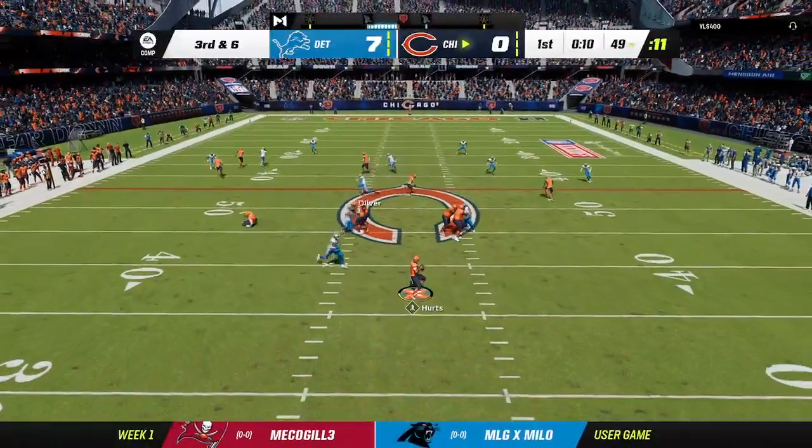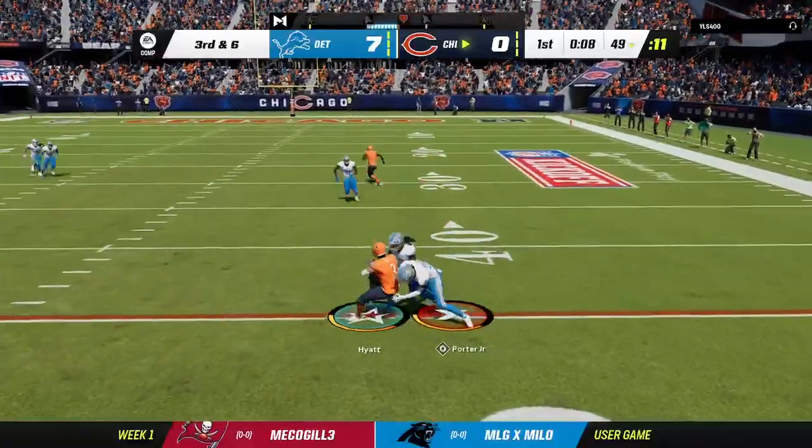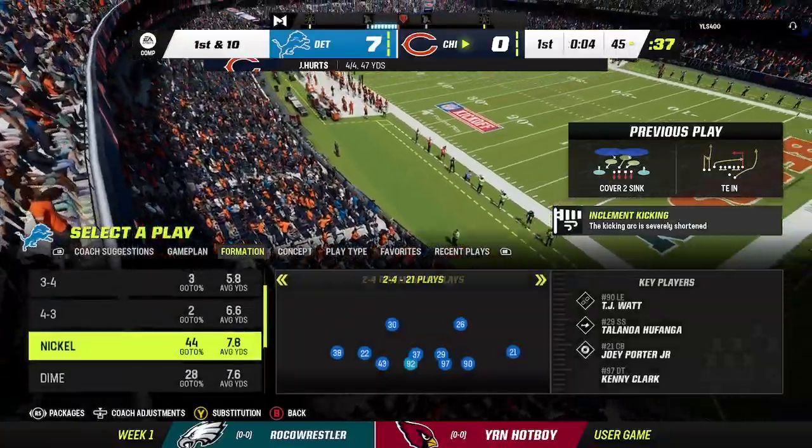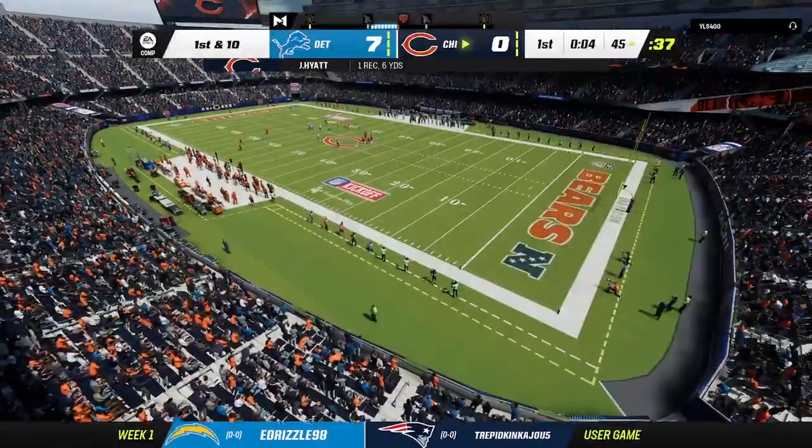On third down, he'll drop to throw. Firing quickly here, and that's complete. And he will have the Bears first down as they're able to get the third down conversion.